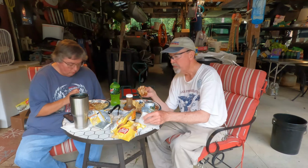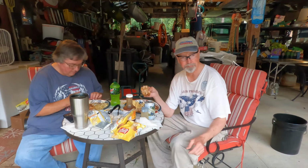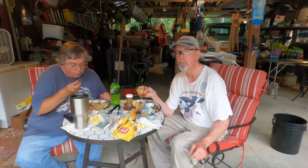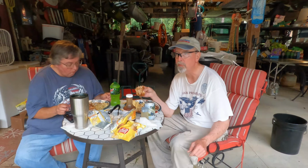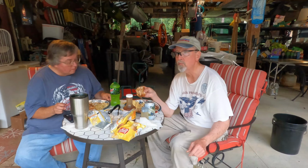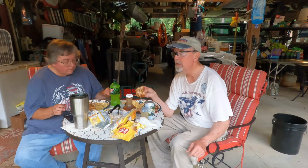Waiting on the water to boil. Yep, waiting on the water to boil. We got it going. And we got the quench pot ready with some water in it. We haven't put no ice. We won't put the ice until we're ready to move the corn. But having Independence Day supper right here under the shed while we do the corn. That's pretty cool.